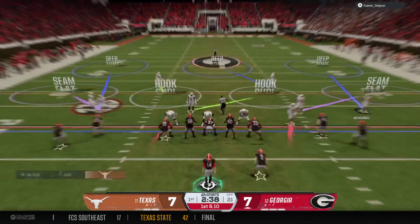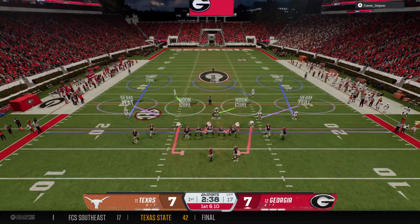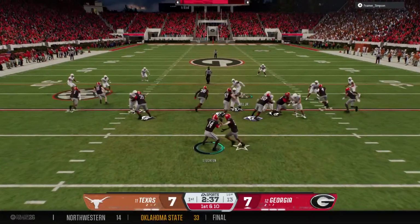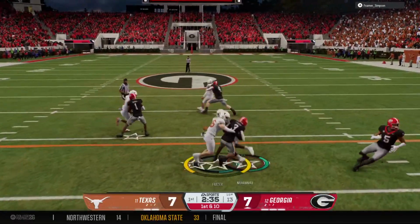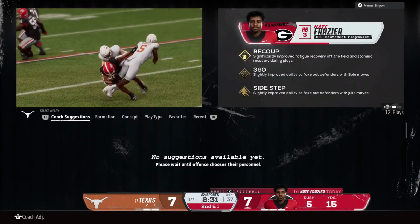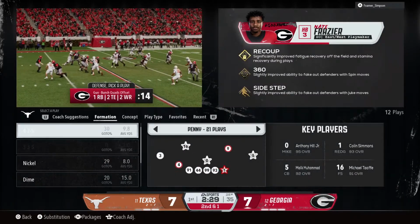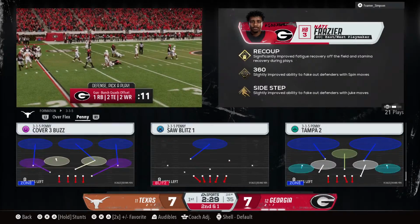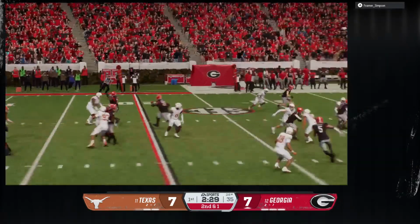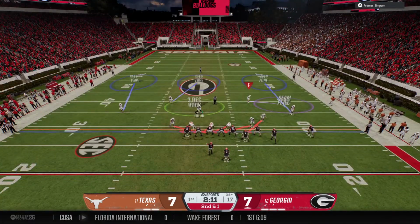Start this drive from inside their own 20 at the 19-yard line. On the run, it's Frazier. And a nice run there before the defense finally makes the stop. Well, it's plays like that that'll help this offense stay in rhythm all game long. If you can have that kind of success on first down running the football, it just opens up your entire playbook moving forward. And the Dogs can really attack on this second and short.